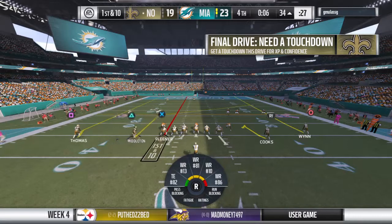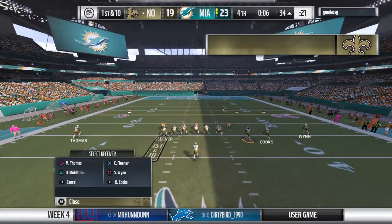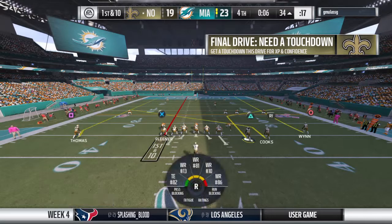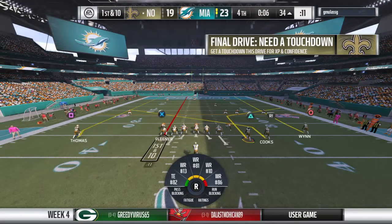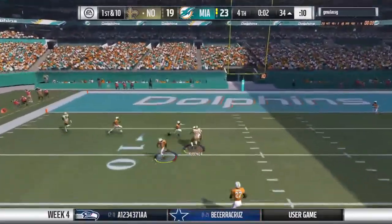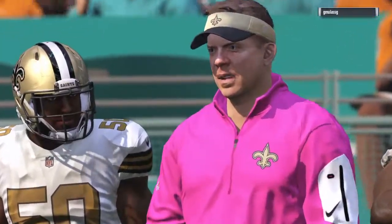The slot man in motion right. To throw. This will be caught inside the 10. And he's brought down after a good gain.